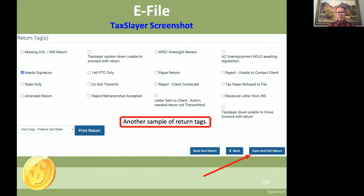Now here's another sample of return tags. This is a different site. They have more tags. It could be a 140 property tax credit only. That's for Arizona. Here's a do not transmit button. Here's a reject, retransmitted, accepted, a paper return, the reject, the client was contacted. Here's Arizona unemployment hold awaiting legislation. We used that for about 4 weeks last year when Arizona was still taxing unemployment while the federal government wasn't.